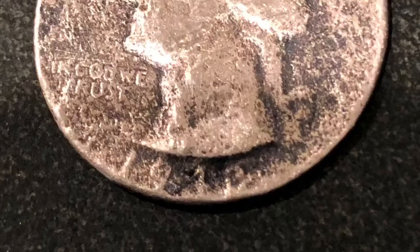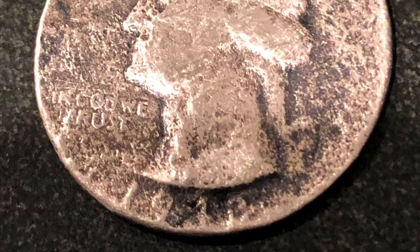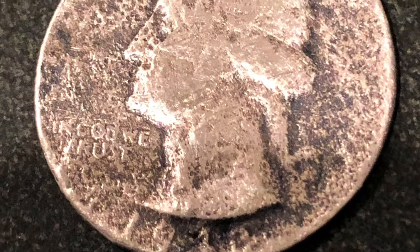All right, everybody. Time for the roundup. So tonight, I cleaned up the coins, and they look silver. I got the regular quarter silver. Looks like 1948. Got a Mercury dime, looks like it's been clipped around the edges.